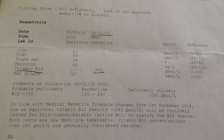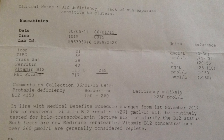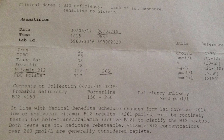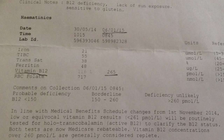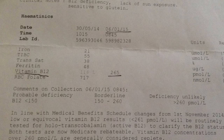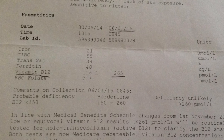Well, my loves, here are my test results. As you can see, back on the 30th of May 2014, my level for B12 was 116, which is deficient. In Australia, if you're 150 and below, you're classed as deficient. Anything over 260, you are not classed as being B12 deficient. Since then, I've raised my levels to 265.